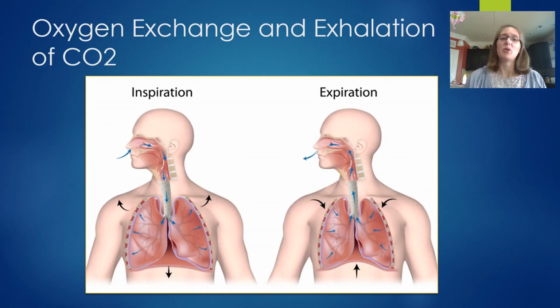All right, so remember when we're looking at COPD, we're really looking at the oxygen exchange and your ability to do that exchange and blow in and blow out during exhalation of CO2. So remember, inspiration is when you breathe in, that diaphragm pulls down, and as you expire, so as you breathe out, that diaphragm pushes up and pushes the lungs in, and you escape that air.